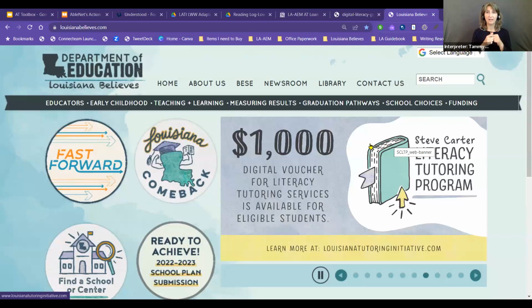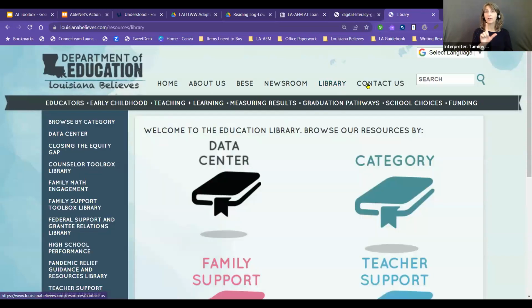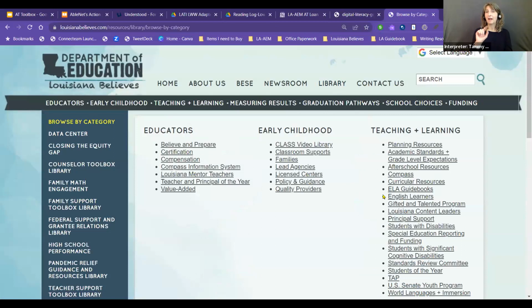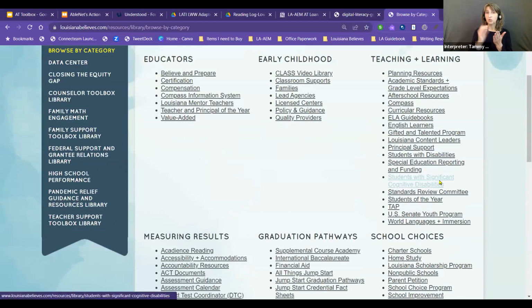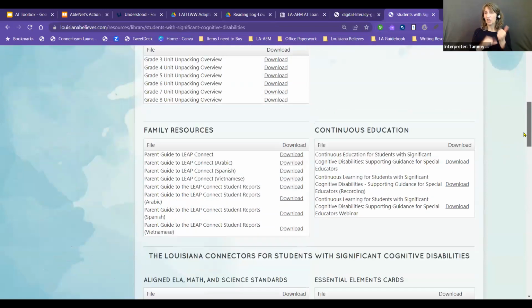So I'm looking at right now the Department of Education's website, and I was being asked to show where that communication thing is. And so I'm going to take you down the road where I would go to get it. So I would go to the library. Of course, you can search it. You could search by communication, but I'm going to go library and I'm going to go category and I'm going to go students with, there's a lot of different ways to get to it, but I'm going to go to students with significant cognitive disabilities. And I want to say it's down here under communication, but let me just go ahead and check.